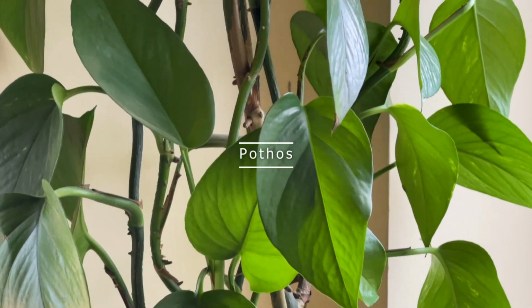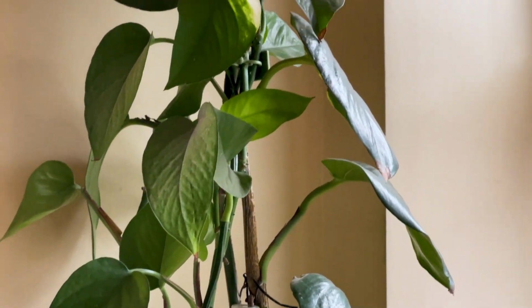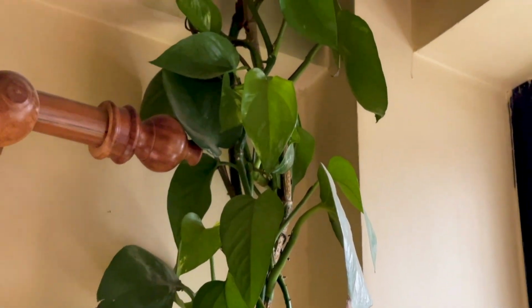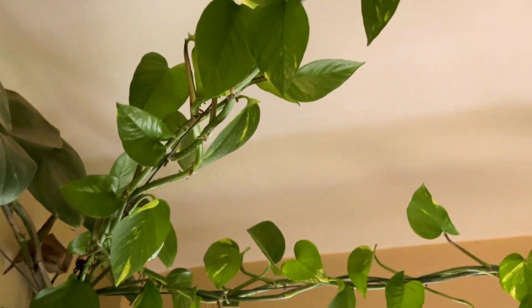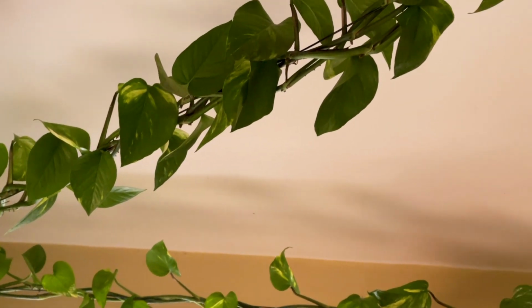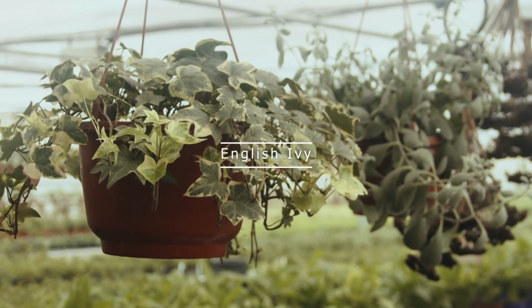6. Pothos, thrives on neglect. If you're looking for a plant that thrives with minimal care, Pothos is perfect. This trailing vine loves indirect light but can tolerate low light as well. It doesn't need frequent watering, making it ideal for busy kitchens. Pothos is also an excellent air purifier, removing toxins like benzene and formaldehyde from the air. Its vibrant green leaves add a beautiful, natural touch to any space, and you can train it to grow along shelves or hang from baskets.